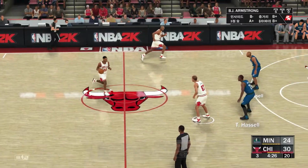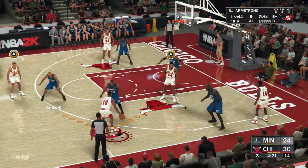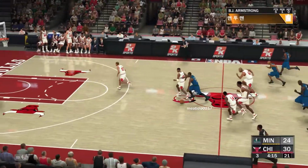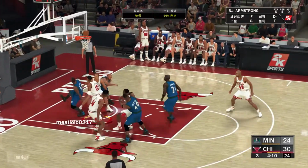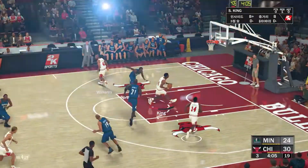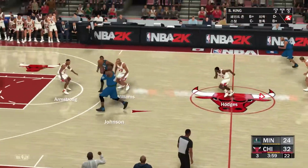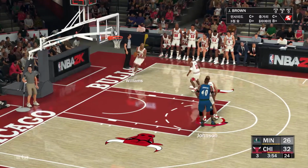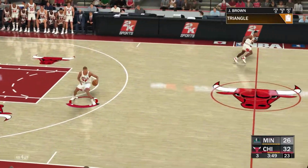They didn't have much of a problem getting the ball into the post that time. Here's Armstrong. Got a hand on it. Here's Hassel. Nothing yet on the scoreboard for him. Only one man back on D. Here's King. Now that's how to finish the break. Throw down with force. Oh, inflicting some punishment with the two-hand flush. They're going for the throat. Now's the time to do it. Keep attacking that rim.